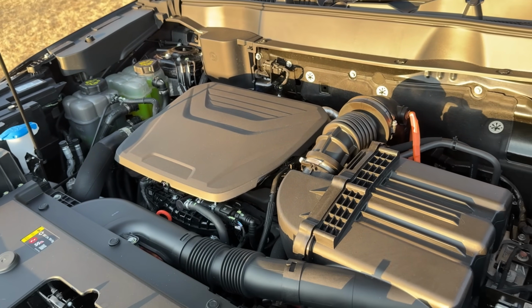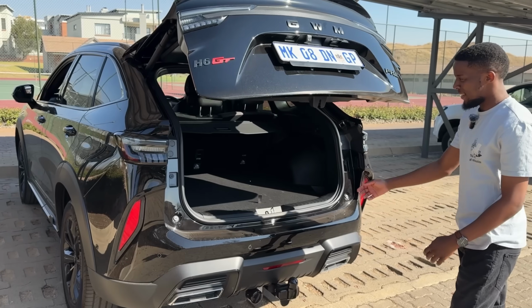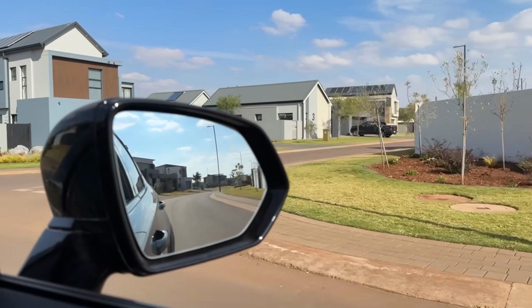We're going to talk about its fuel efficiency. We're going to talk about its performance, discuss its practicality, and as always, me and Hippo will talk about its cost of ownership. So without wasting any of your time, allow us to get started.